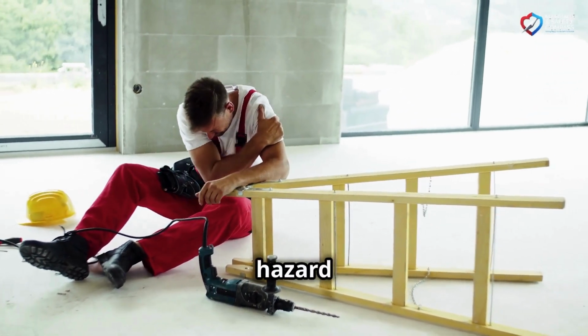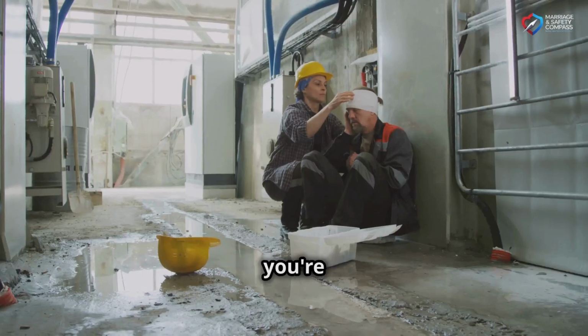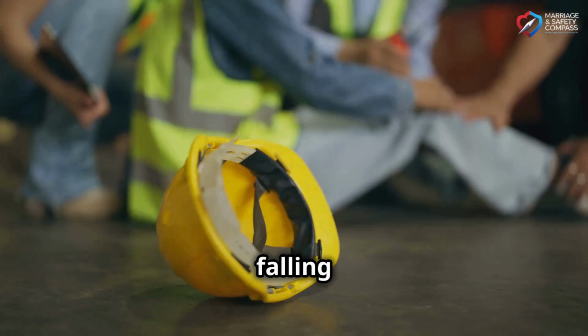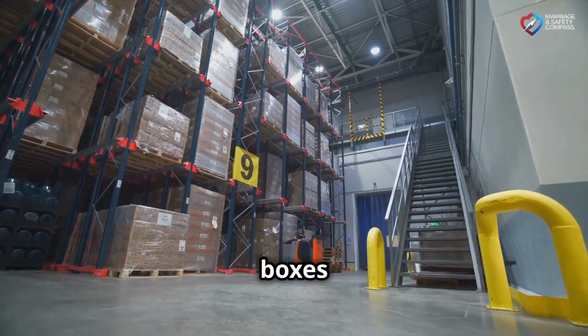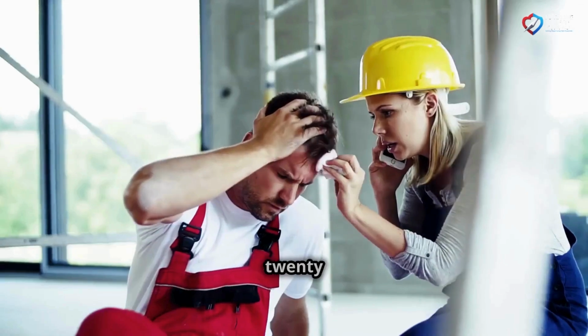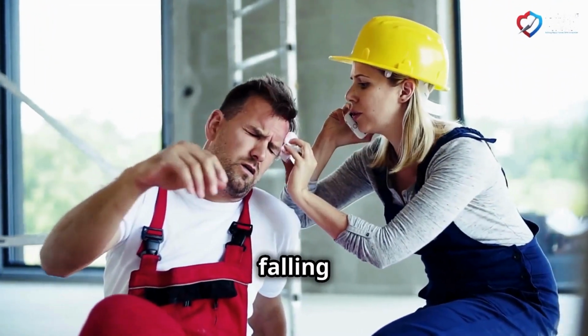Let's talk about a hazard that can literally drop in on you: falling objects. Whether you're on a construction site, in a warehouse, or even just walking down the street, a falling object can turn a perfectly ordinary day into a trip to the ER. Tools left on scaffolding, boxes stacked precariously high, even a loose ceiling tile. Nearly 20% of workplace deaths are caused by contact with heavy machinery or falling objects.